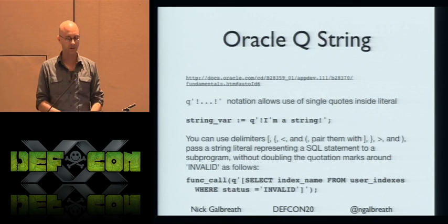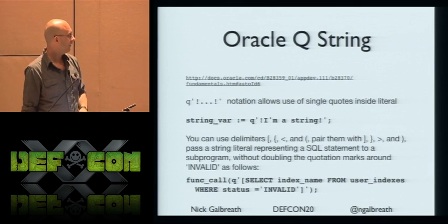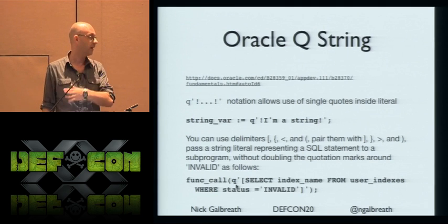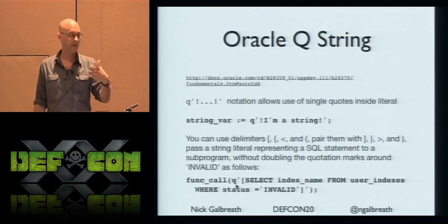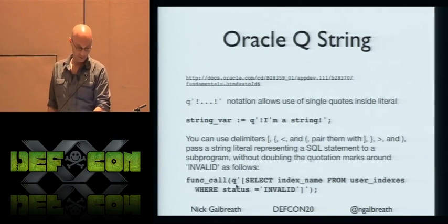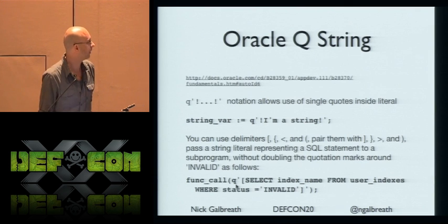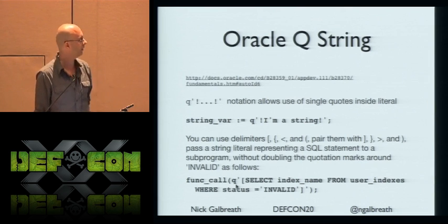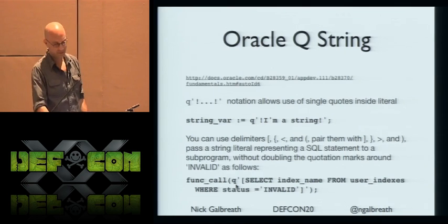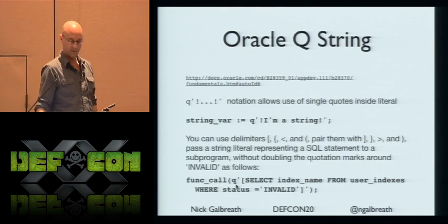Same thing with Oracle. You can use Q as a delimiter, and this function call thing is really interesting because it's basically like a deferred evaluation. You can just pass straight SQL into another function. And there's something with delimiters. If someone's an Oracle expert, I'd love to talk to you about exactly what is going on here with the other delimiters. It's complicated stuff. Bad for defense, good for offense.